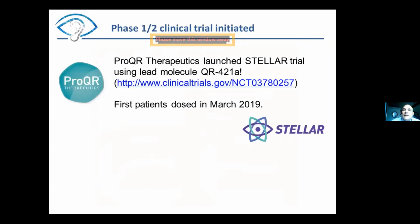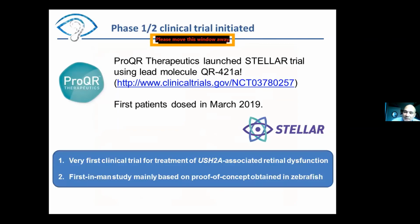So after some safety measurements, ProQR Therapeutics, with whom we collaborated, decided to launch a clinical phase 1/2 trial, and the first patients were dosed in March 2019, which was quite something, as this was the very first clinical trial for the treatment of USH2A associated retinal dysfunction, mainly based on the proof of concept that we obtained solely in zebrafish without the interference of an alternative larger animal model.